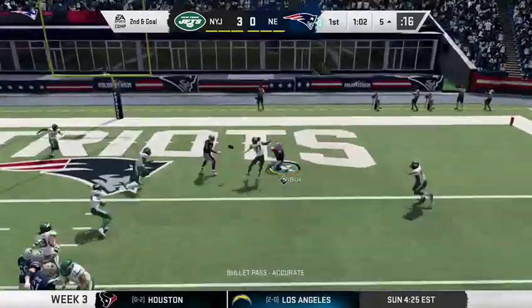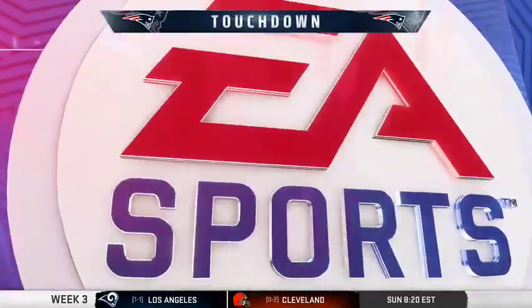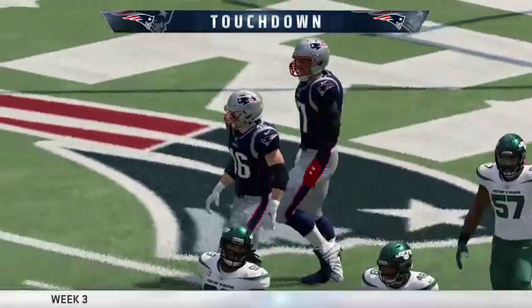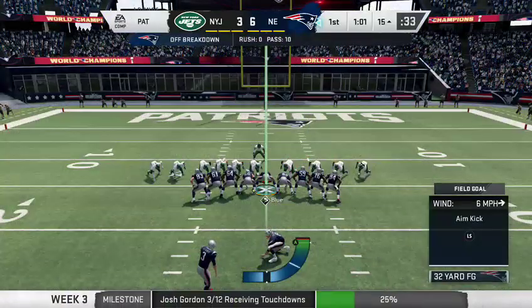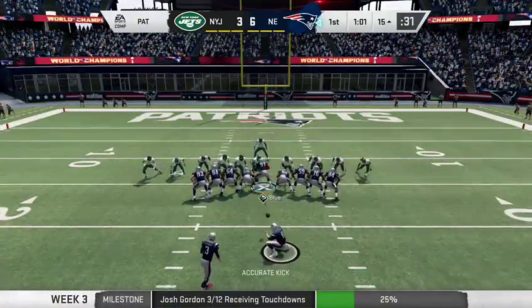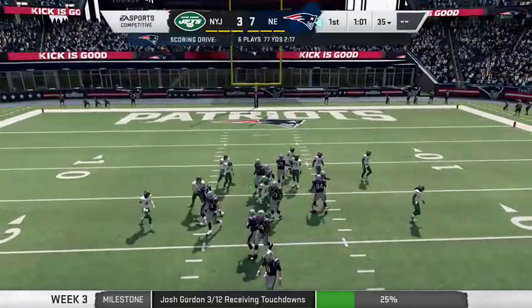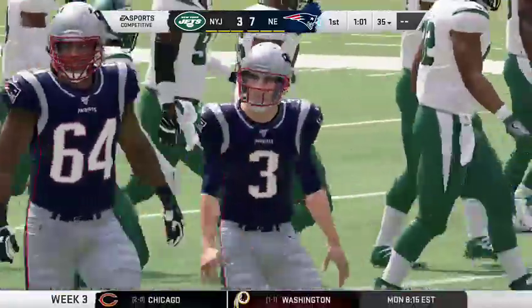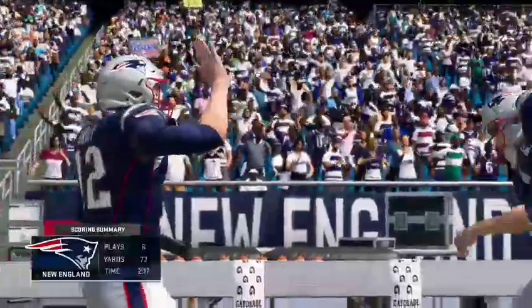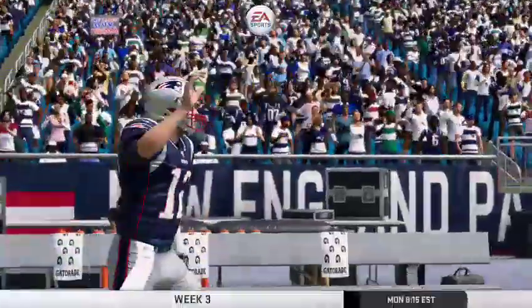On second and goal, Brady. And this is caught. Touchdown, Patriots. Josh Gordon, his third touchdown now on the year. And the Pats have taken the early lead. Extra point good by Gostkowski. And that makes it a 7-3 lead. That drive goes 80 yards in 6 plays. And it ends with a New England touchdown.